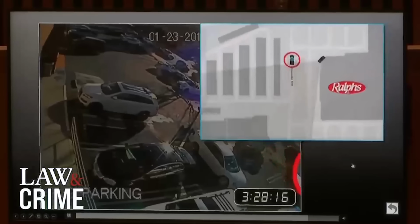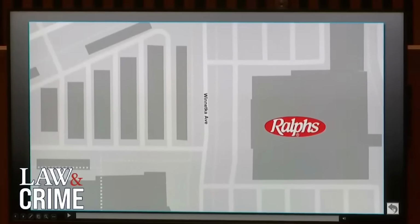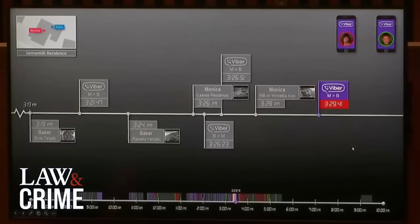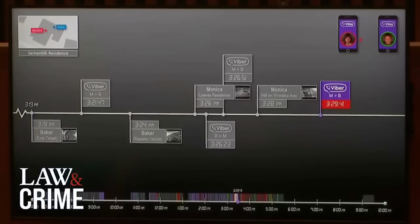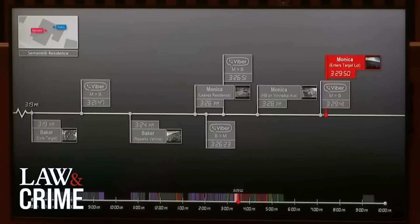So at this point, she's passed the Ralph's, which took 2 minutes to get there. Correct. And she is on her way to the Target lot. Yes. We're seeing here, just a minute after her passing the Ralph's, a text message from Monica to Robert Baker at 3:29 and 41 seconds. Okay. And just a little under 2 minutes later, we see Monica driving the black F-150 enter the Target lot.